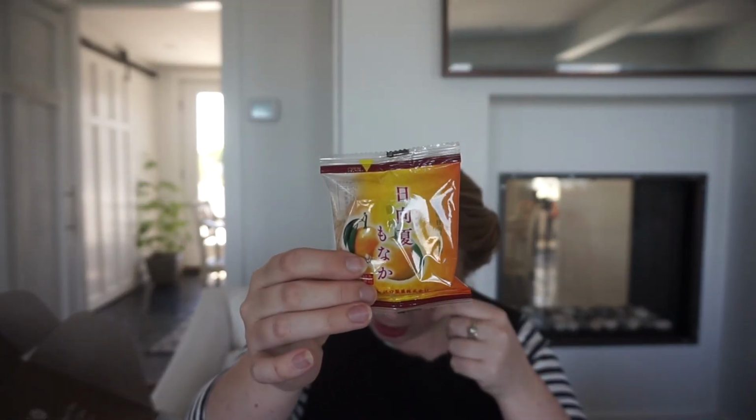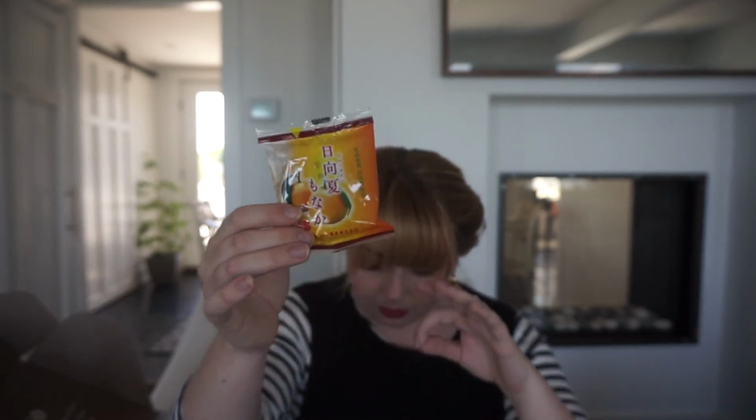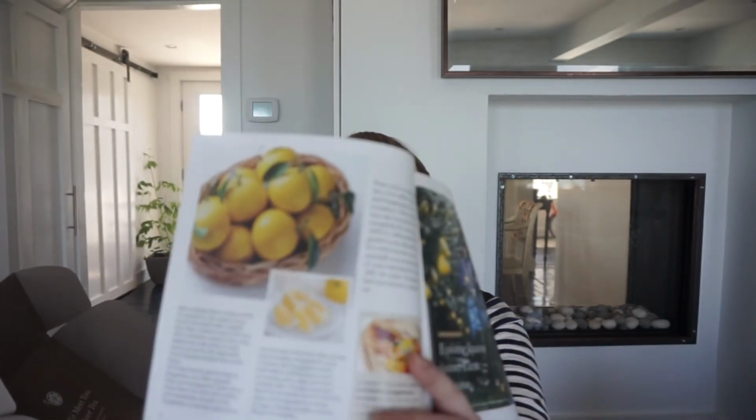We have a summer citrus monaka. The citrus in this one is the Hyuganatsu, which I don't know much about, but they have a page in here that's going to explain all of it. Oh, it's beautiful. So it looks a bit like a lemon, but not quite. From Yuzu to Mikan, Japan has a love affair with citrus, and Hyuganatsu is no exception. This curious fruit was only recently discovered, completely by chance, in 1820. They are a naturally occurring hybrid of yuzu and pomelo.